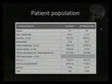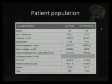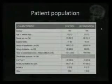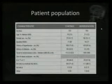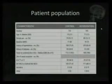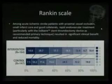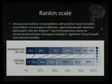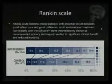Again, very homogeneous population. ICA terminus, almost the same, 39 against 45 in the intervention group. M1 occlusions, 105, 110, 111, M2 occlusions, 3 and 6. So the site of vessel occlusion was very similar in both arms. And they also, in the shift analysis, found a striking improvement in the outcome of patients that received stent thrombectomy.